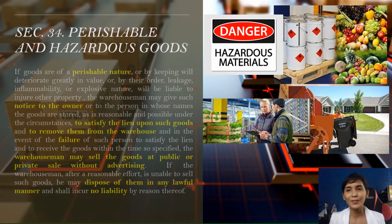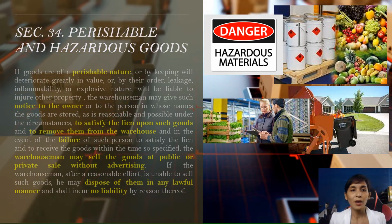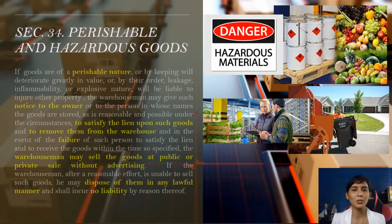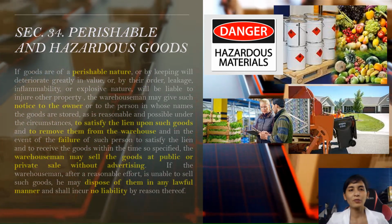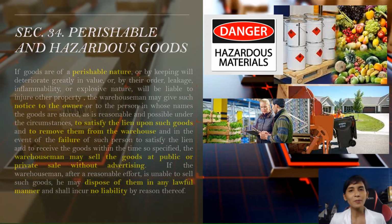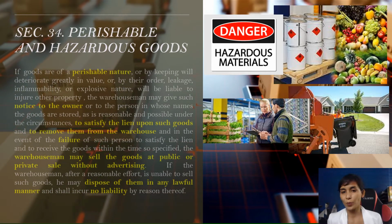Now let's go to Section 34 on perishable and hazardous goods. If goods are of perishable nature or by keeping will deteriorate greatly in value, or by their odor, leakage, inflammability, or explosive nature will be liable to injure other property, the warehouseman may give such notice to the owner or to the person in whose name the goods are stored, as is reasonable and possible under the circumstances, first to satisfy the lien upon such goods, and second to remove them from the warehouse.